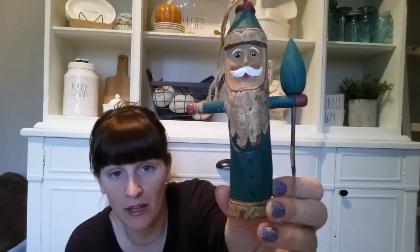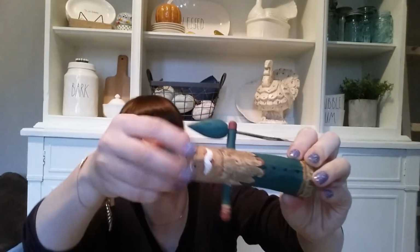I picked up this little carved wood Santa at Salvation Army, and he's actually an ornament, but I think I'm going to take the string off and just use him like that. And he wasn't priced, but I don't think I paid more than $1 for him. And he's just made out of a piece of branch.